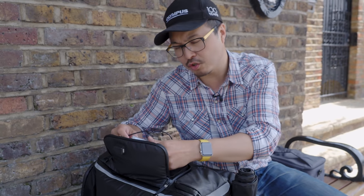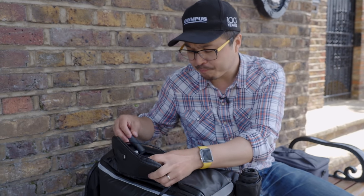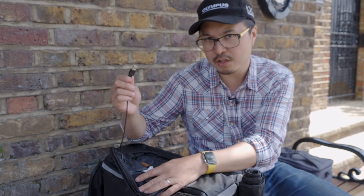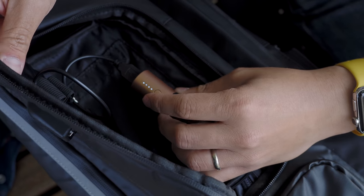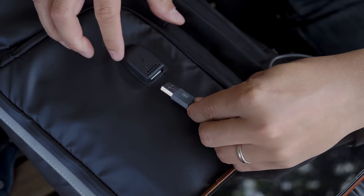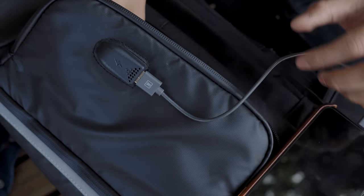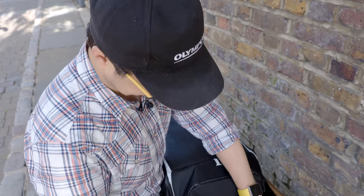In here, I used to store all my power stuff, including spare batteries for my cameras. But you can see, it basically has this cable here to connect to the power bank. And once it's connected, now you can use the external connector. You can close this bit if you want and plug it. Yeah, if I can get it connected, there we go. And charge your phone, there we go. All nice and done. It's time to look inside.